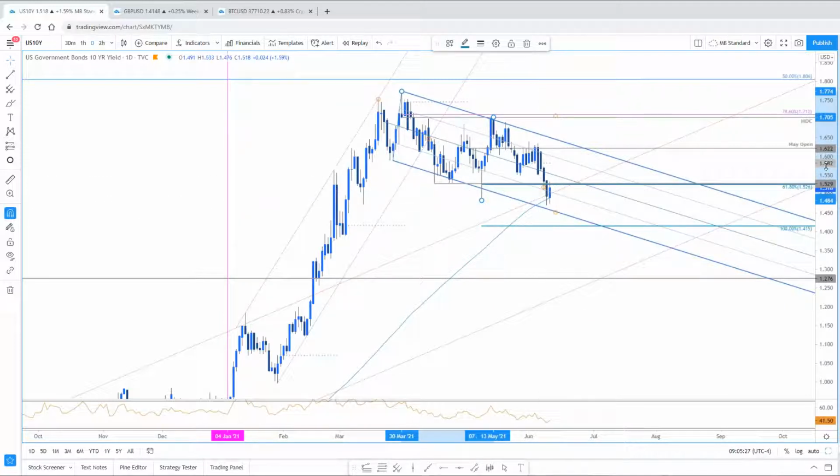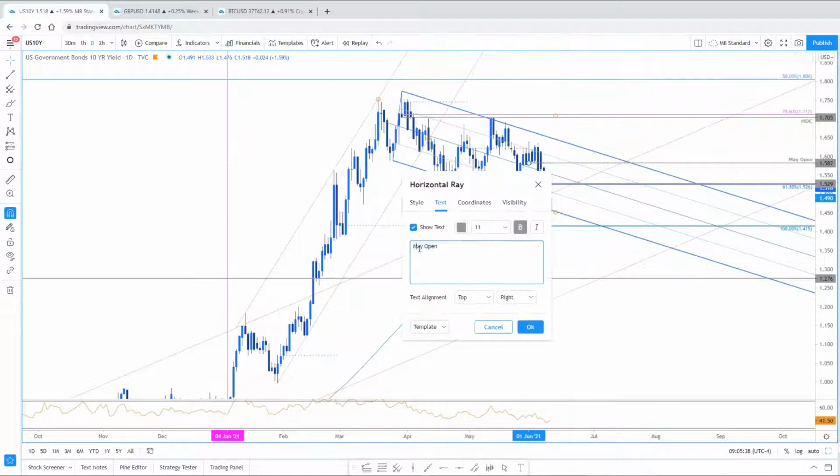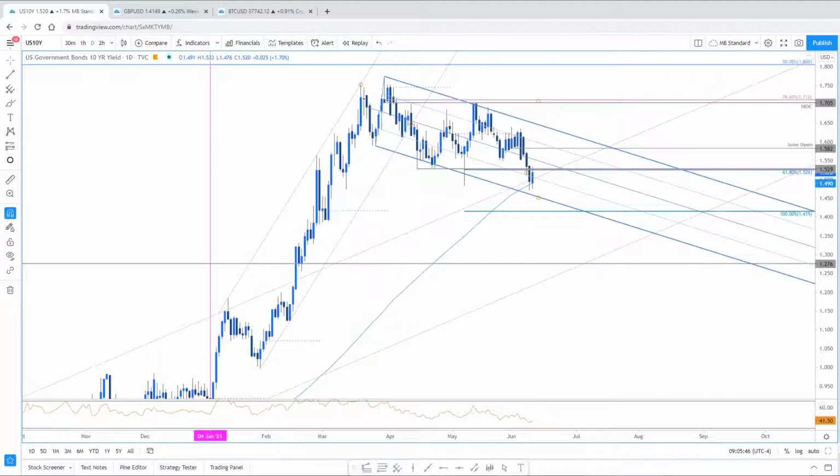Monthly opens 158. So that was the May open. Here's your June open. Something to take note of. Keep an eye out into the close of the week. That's the US 10-year yield.